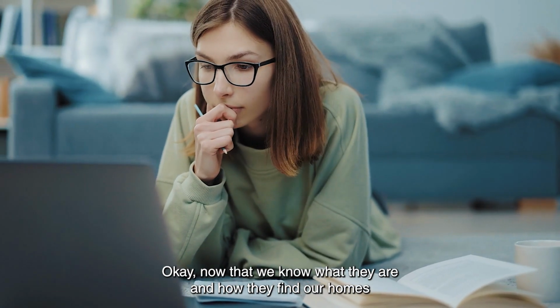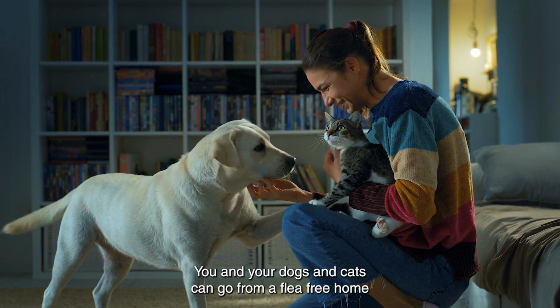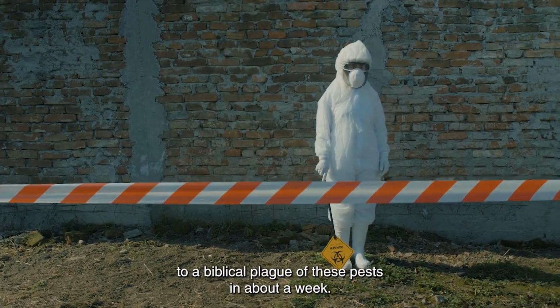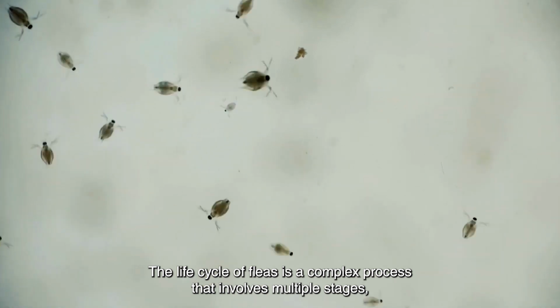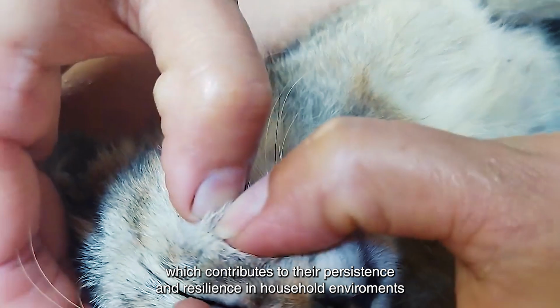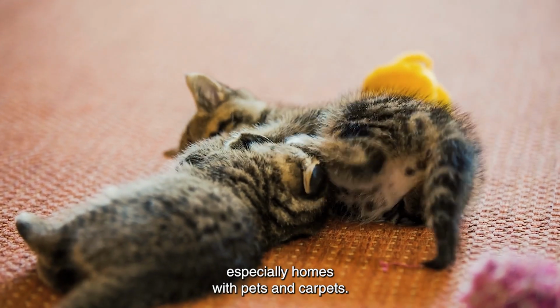Okay, now that we know what they are and how they find our homes and pets so quickly, how do they multiply so fast? You and your dogs and cats can go from a flea-free home to a biblical plague of these pests in about a week. Here's the details. The life cycle of fleas is a complex process that involves multiple stages, which contributes to their persistence and resilience in household environments, especially homes with pets and carpets.